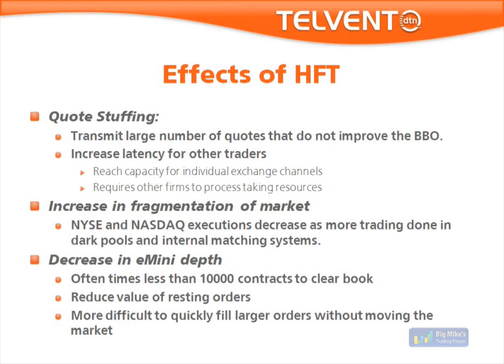Another thing we've noticed on the E-mini side is that the depth on the book side has decreased. You can't have resting orders in there for a large number of contracts anymore. It's very hard to fill a large size order without clearing out one whole side of the book.